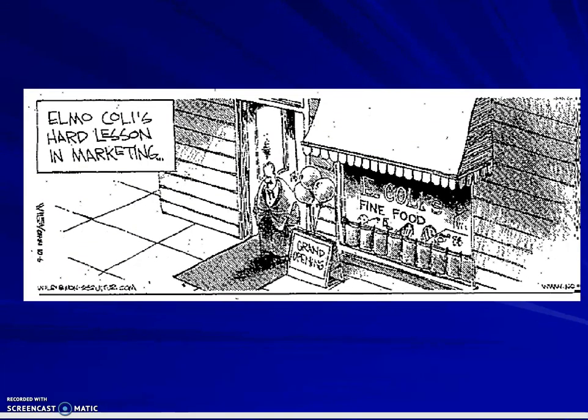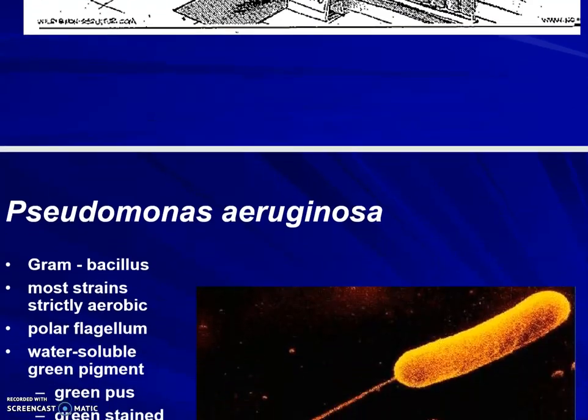And here's some bad marketing. If your name is Elmo Coli, maybe you should not open a fine food store, or at least don't market like this. I mean, that's just not good advertising. But anyway, just a joke.